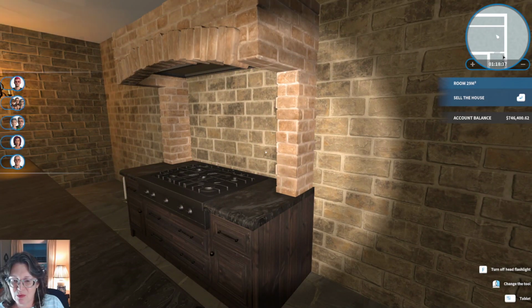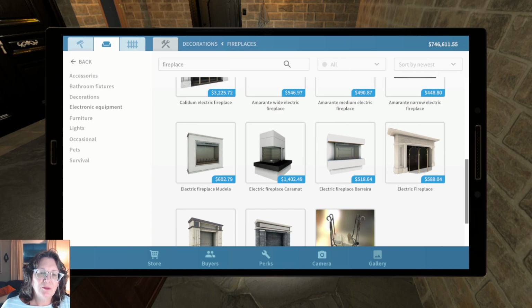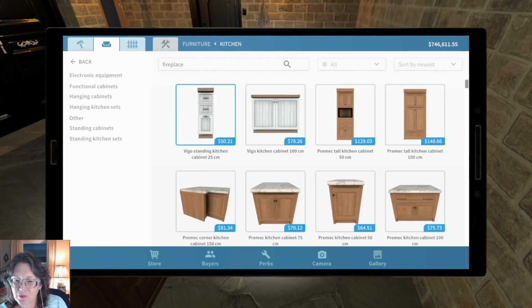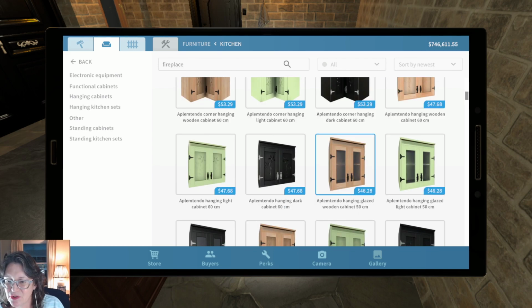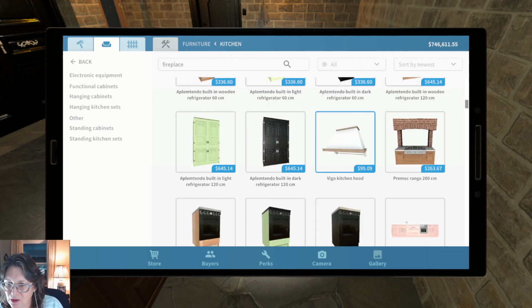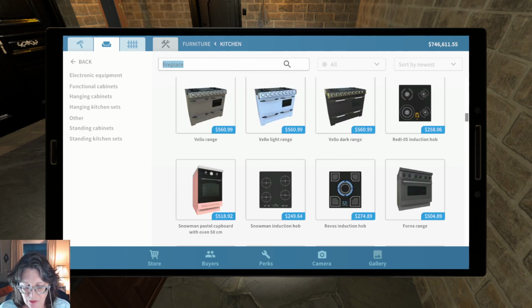I see this as being a problem because it's the brick against the brick. So, sadly, I guess we'll go with a little more traditional. Let's see, furniture, kitchen. So we do have... yeah, so the ones that look the best are the count ones, aren't they? The other ones just look too new, too modern. So I think I have to go with count. Yeah, so let's just do count.